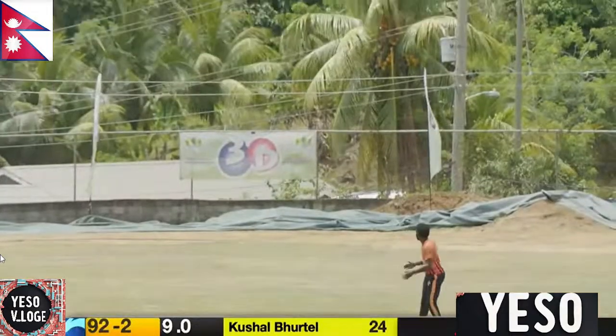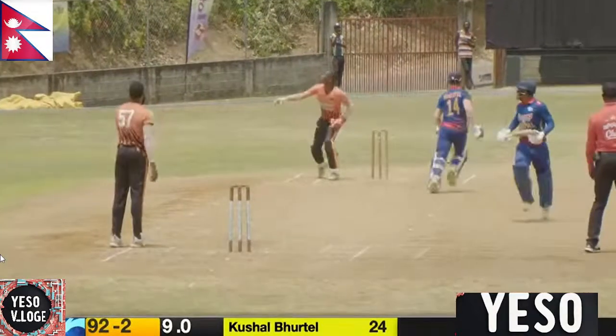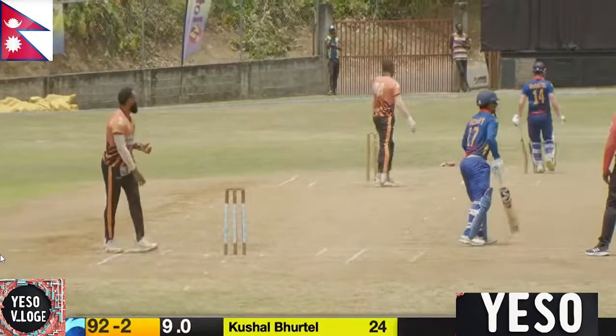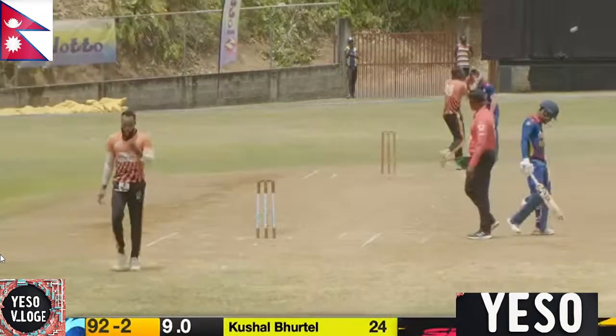He's trying to square the wicket. Long run for the man on the boundary. They will come back for 2. And tidied up there by the fielder. So 2 more to the total.